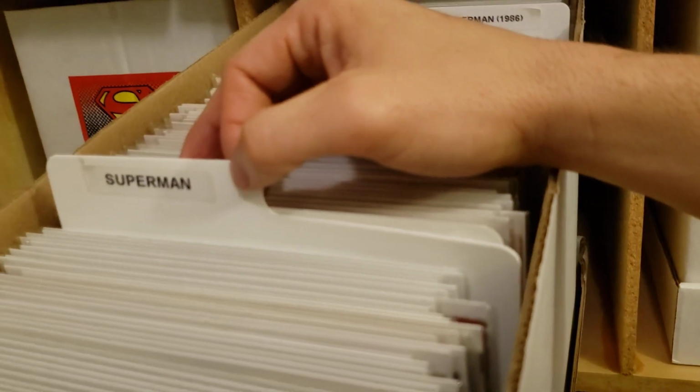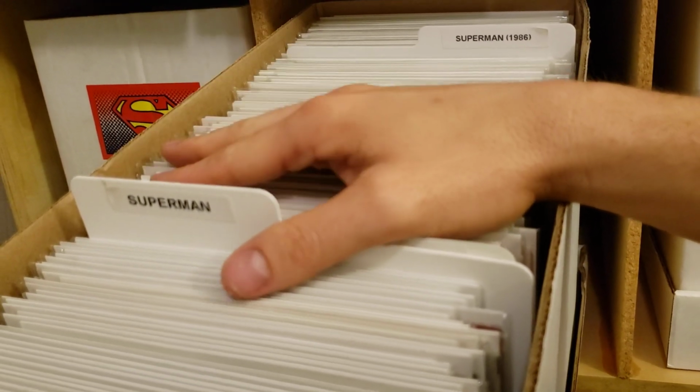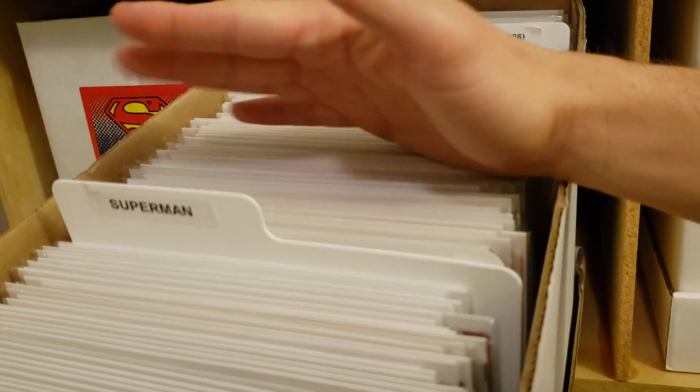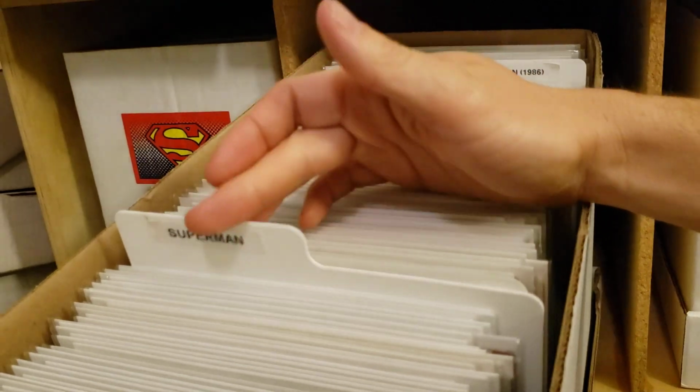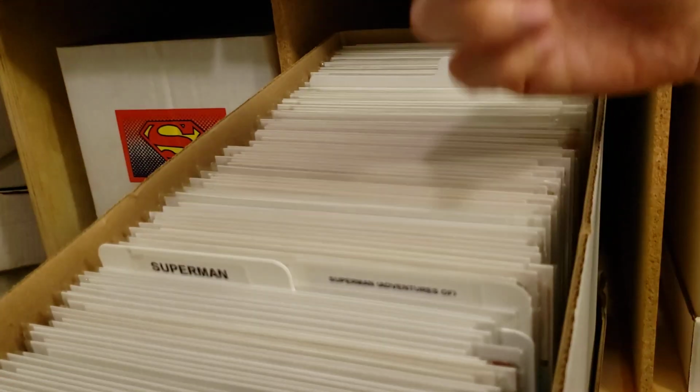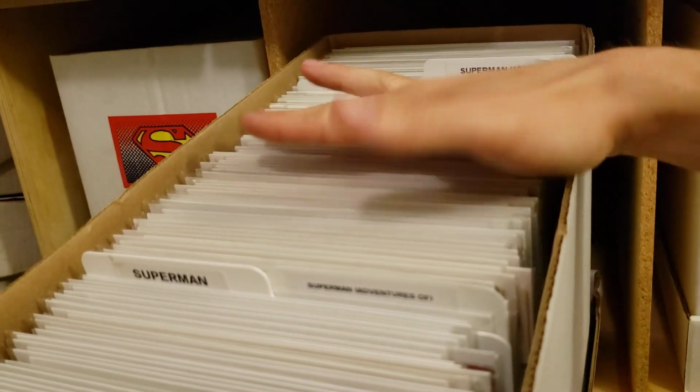So, for example, some people might keep all their Spider-Man in one section, right? And we know that there's Amazing, there's Spectacular Spider-Man, Web of Spider-Man. So maybe if I had all my Spider-Man runs in one section, I'd have a Spider-Man tab and then a tab for Amazing Spider-Man, Spectacular, and so forth. I'm just using that as an example.